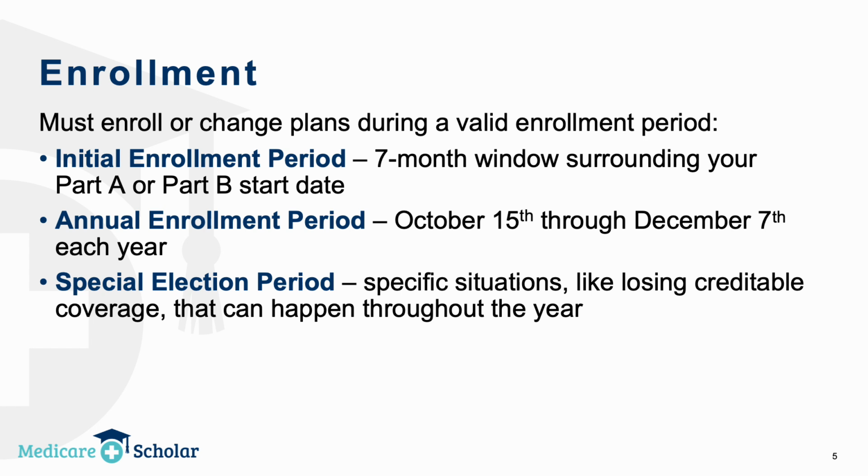And lastly, the special election period. These are specific situations that can happen throughout the year and are usually tied to a change in their current benefits. Some of the most common SEPs for Part D coverage include loss of group coverage, loss of credible coverage, which is prescription coverage that's at least as good as Part D coverage, change of residence, and qualifying for extra help.